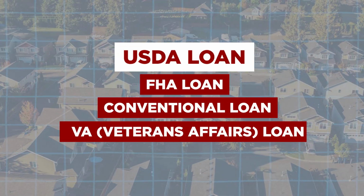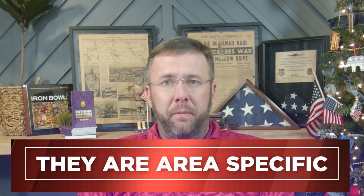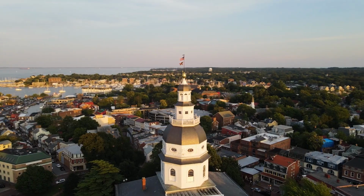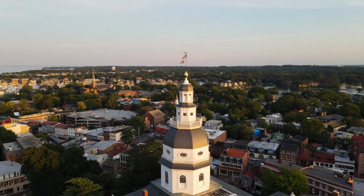USDA loans are perfect for accessing the American dream, specifically in more rural areas. Now, a couple of things to note about USDA loans. They are area specific. The property must be located in an area designated to be rural by the United States Department of Agriculture and the Rural Development Team. This also includes towns and populations typically of less than 20,000.